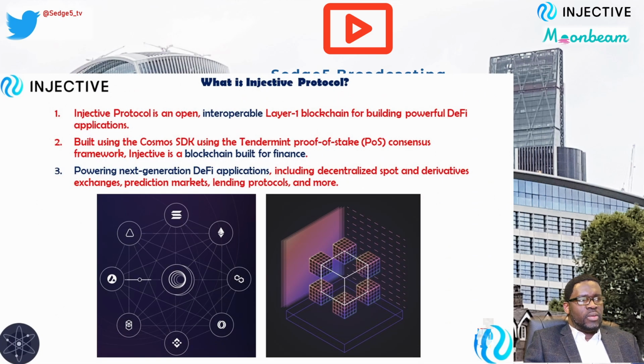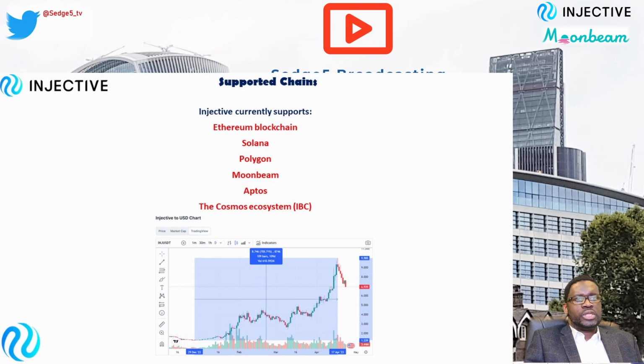Meanwhile, Injective is a layer 1 blockchain that is custom built to support interoperable DeFi applications. On Injective, anyone can create new DeFi and Web3 applications using its unique plug-and-play financial infrastructure primitives. Examples include high-performance on-chain decentralized DEX infrastructure, decentralized bridges, oracles, and a composable smart contract layer with Cosmos WASM, or Cosmos WebAssembly. Injective is built using the Cosmos Software Development Kit, or SDK, and leverages a Tendermint-based proof-of-stake consensus mechanism, which enables instant transaction finality while sustaining lightning-fast speeds of around 10,000 transactions per second and more. Injective currently supports Ethereum blockchain, Solana, Polygon, Moonbeam, and the Cosmos ecosystem.